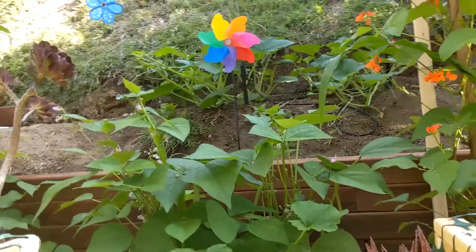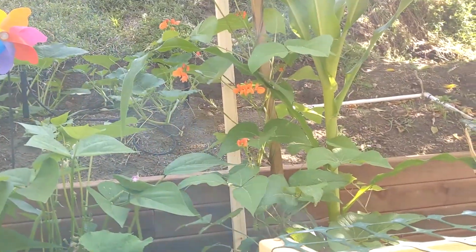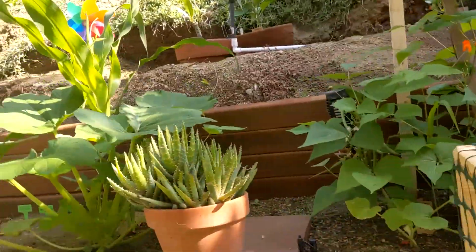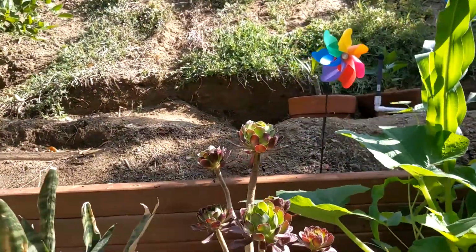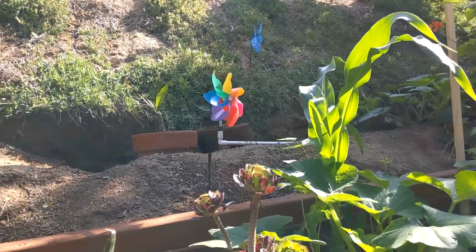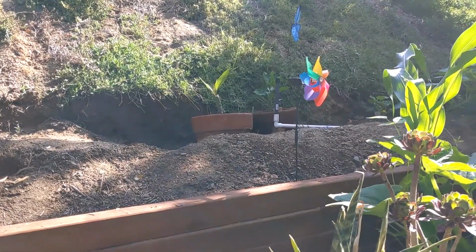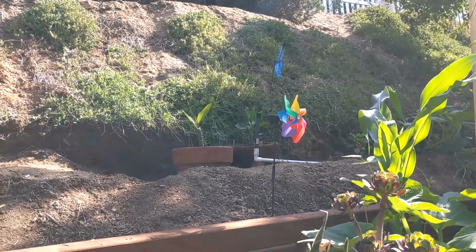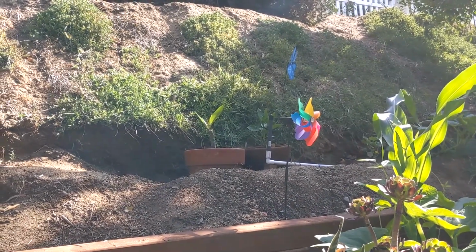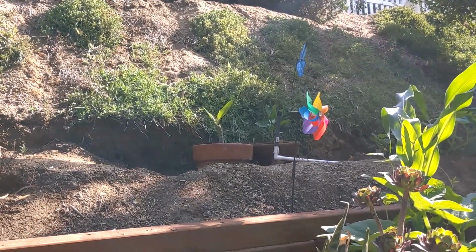Wow, there's a lot to cover today. Everything is doing so nicely. And then just looking up the hill in the pumpkin path, since I added that new sprinkler head there, it looks like the plumeria is just loving it, and so is the green bell pepper. So that's looking really good.